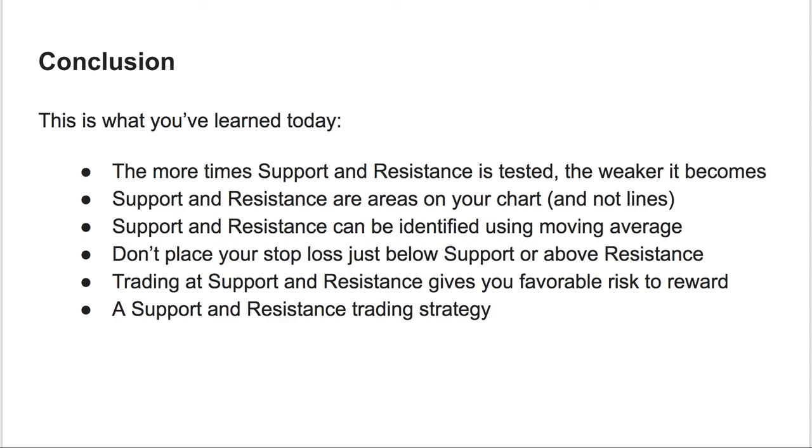Support and resistance can be identified using moving averages, so it doesn't have to be a specific region with horizontal lines. It can also be dynamic moving averages, whether it's a 10-day moving average, a 20-day, 50-day or 200-day moving average. Depending on what kind of market you're looking at, you want to look at those moving averages. And do not place a stop loss just below the support or above resistance, right? Wait for the price to move into your support or resistance levels, wait for a price confirmation with the formation of a candle, and then you initiate a position right after the candle is formed.